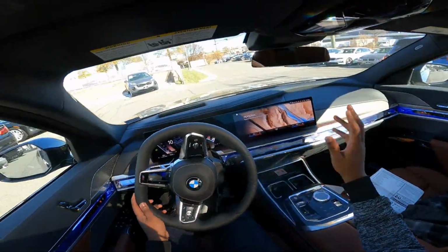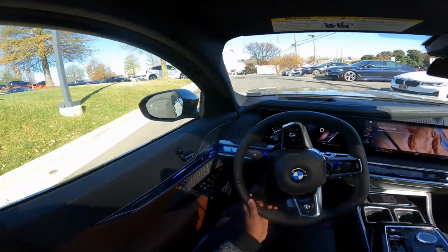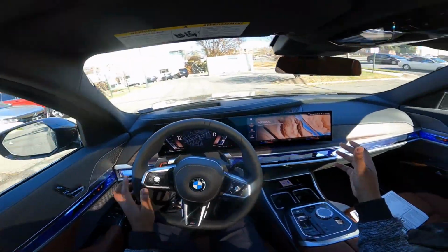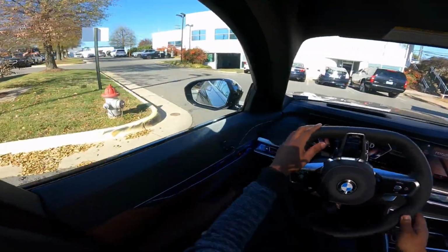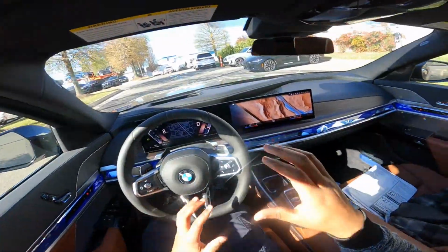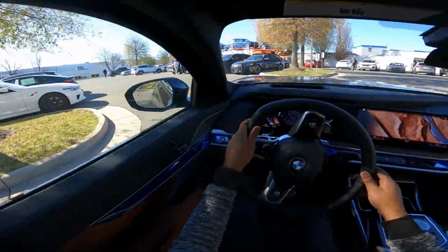And like I stated before, I have no real complaints with the 7 Series. Now, granted, the styling is definitely polarizing. It's definitely not for everybody. And like I said before, it does look like Predator. But if you are looking for luxury, this definitely achieves that. It ticks the box as far as luxury goes. And it does add more of a sportier edge versus the Mercedes-Benz S-Class as far as that goes.